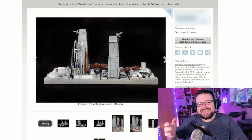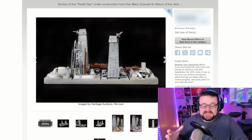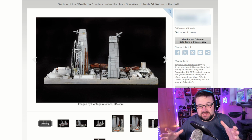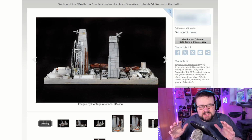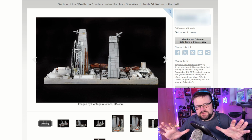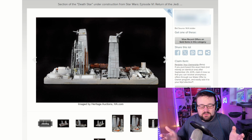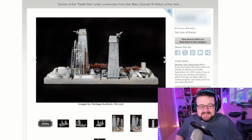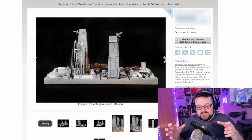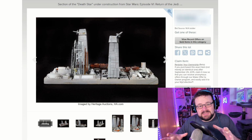Okay, coming to our second to last item, we have a section of the Death Star, the under construction Death Star from Return of the Jedi. Again, a very well detailed model. I absolutely loved the space scene in that film. It was fantastically coordinated, and for the fact that it was in 1982 when it was made, I think it still holds up for the most part to today's standards. And again, this is just a small section of the model that they would have been using.